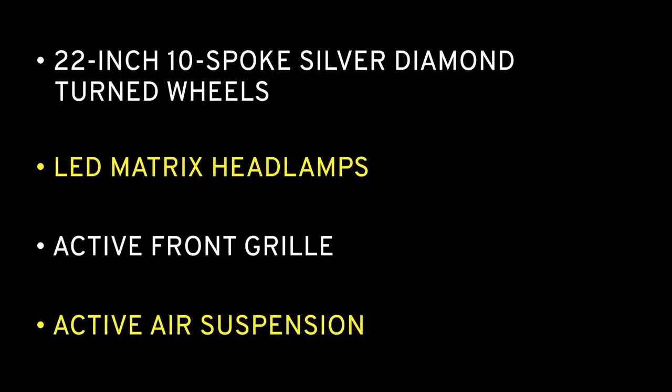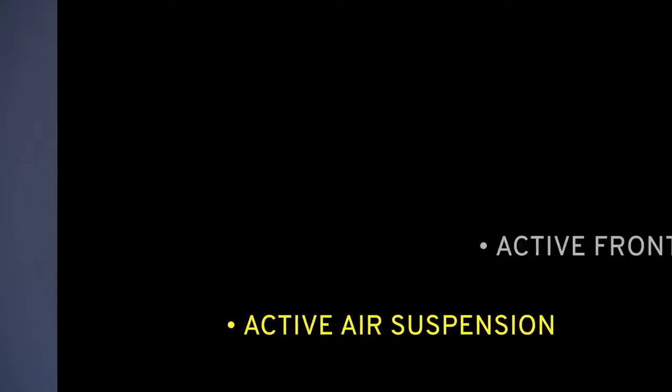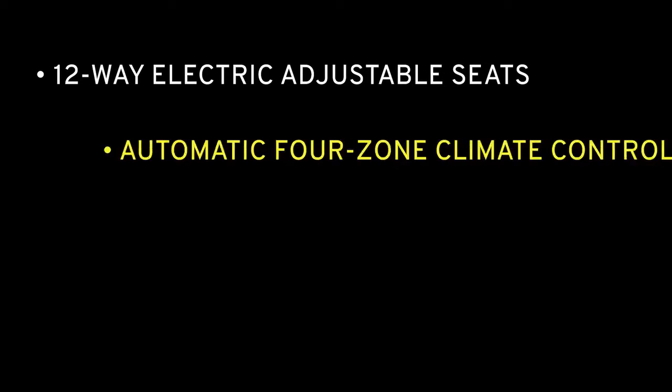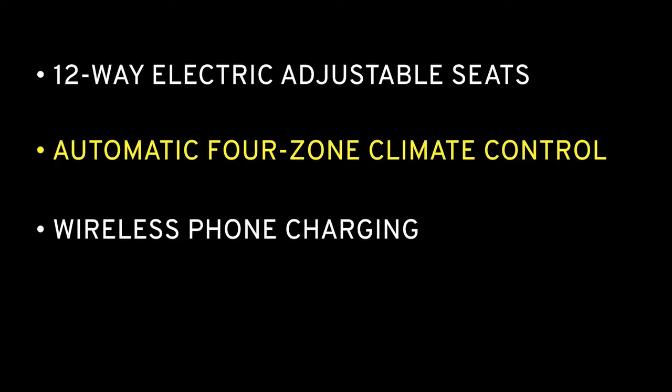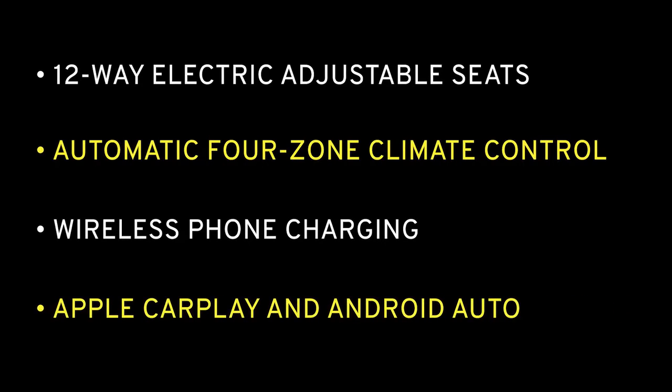and active air suspension. And inside the car, the 5-seat configuration comes with 12-way electric adjustable seats, automatic 4-zone climate control and wireless phone charging, as well as Apple CarPlay and Android Auto. A 1,380 watt 15-speaker KEF Premium audio, and there is a 15.1-inch full high-definition OLED centre screen.